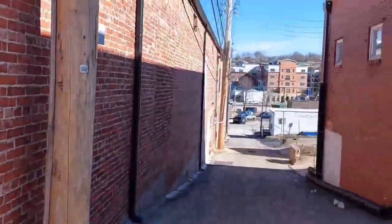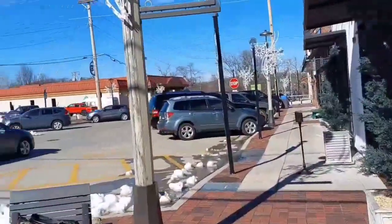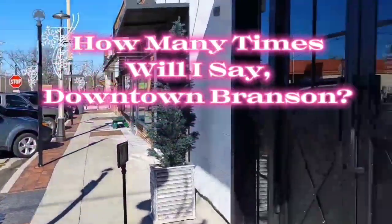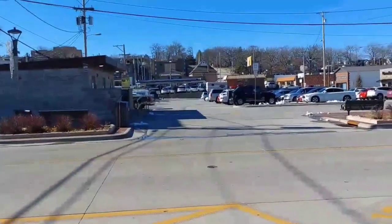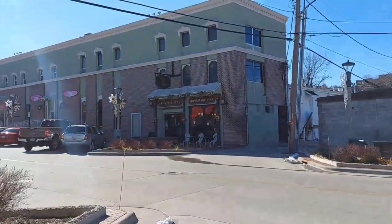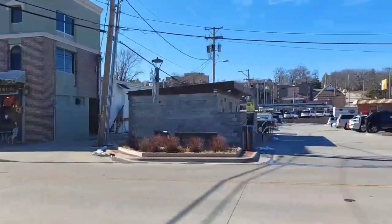Just another check-in. We're on our little walk. We usually do a daily walk at the landing, but today we chose Branson downtown. We're passing the Vintage Market now. It's about 50 to 55 degrees, and again, there just aren't many people on the streets this time of year.